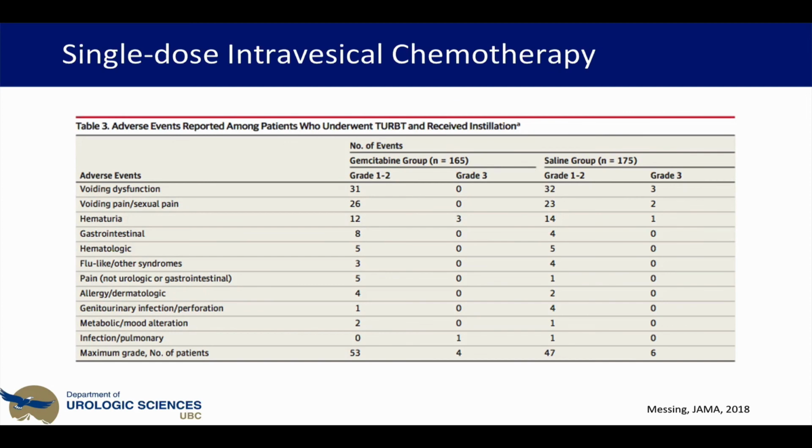Now, there are no head-to-head comparisons between gemcitabine and other intravesical agents, only based on comparing studies, which is, of course, difficult to do. They are very comparable in terms of recurrence rate. Now, further, the side effect profile is significantly better than, say, mitomycin C. In addition, I think we have to look at the cost, being in a public healthcare system. The cost of gemcitabine is about 1/20th the cost of mitomycin C. In American numbers, mitomycin is just over $1,000 per dose. Gemcitabine is $56. And I think in Canada it's slightly cheaper.